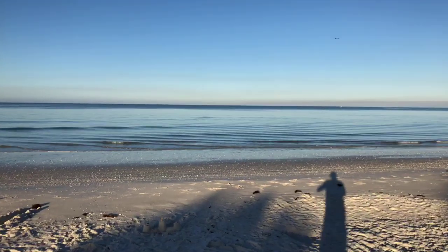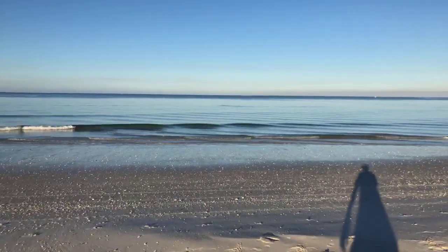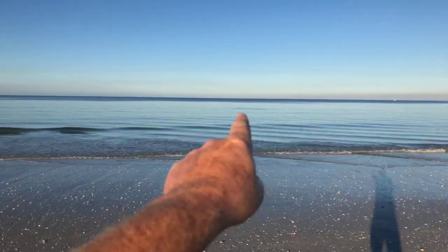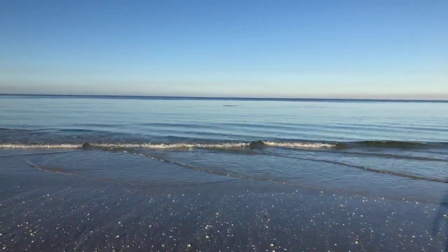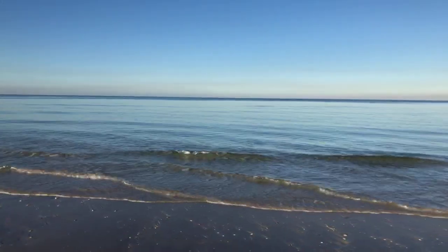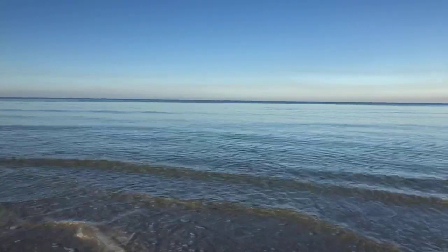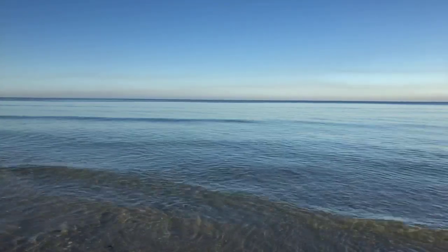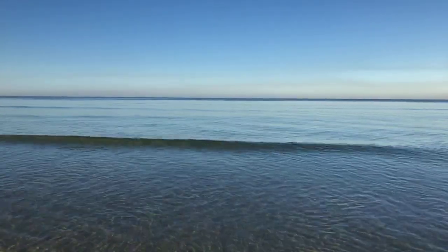Well, I see the water swirling out in front of me too. Dolphin right straight out there. Right straight offshore, there's a dolphin swimming around right out there. See him? Just came up over there. Must be a lot of fish out there. Where'd he go? It looks like he's making his way south. So he comes up again. Staying under for a long time there.